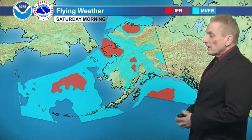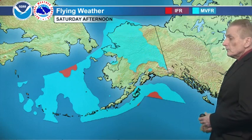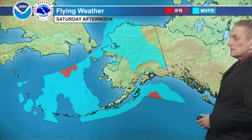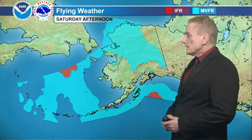VFR, Yukon Flats, and IFR here southwest, kind of out in the middle of nowhere there, southwest of St. Matthew Island, northwest of the Pribilofs. VFR, Adak and Atka tomorrow, otherwise marginal. Then back to VFR for Bristol Bay, pretty good over the Panhandle. Tomorrow afternoon, VFR here all across the southeast coast, North Gulf Coast, Kenai Peninsula, Prince William Sound, except you can see some marginal VFR in western Prince William Sound at times tomorrow.